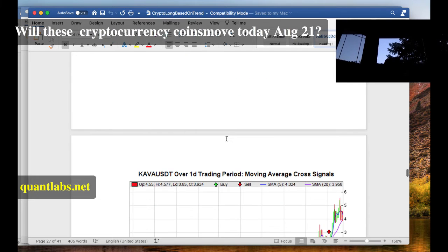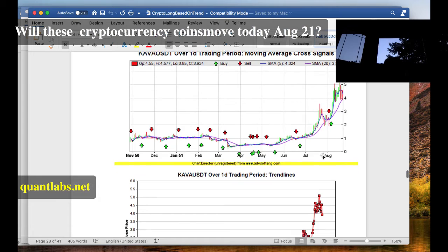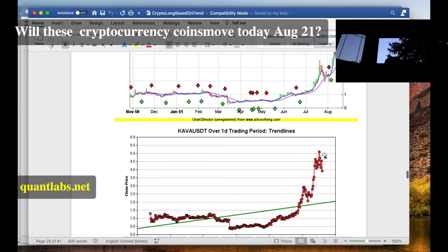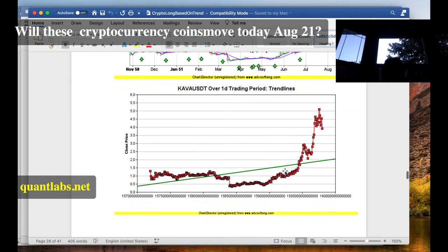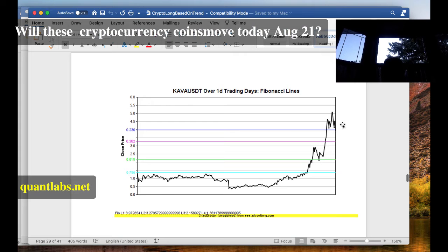The next one we have is Kava. Kava is another one that's done fairly well. You can see this run up since July, a little bit of pullback, and it's come back again, and we are now in the midst of another pullback from just over $5 to just under $3 in the last few days. But again, it's probably going to drop back, as you can see here on the Fibonacci level at 362.